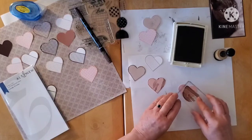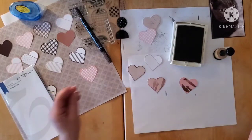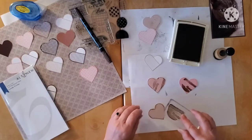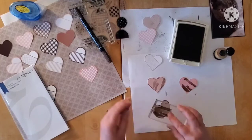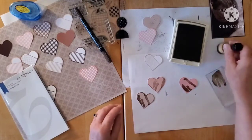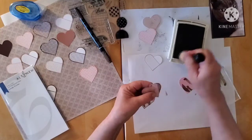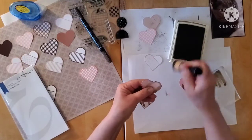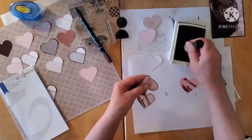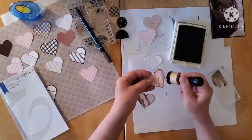And then let's do this one this way. Maybe. There we go. And one more over here. So there you go. See, that's fun. And then I'm just going to do a little bit of inking around the edges, and it gives a fun distressed look.